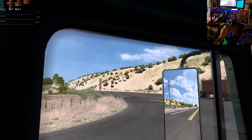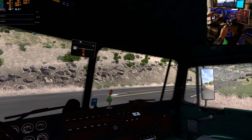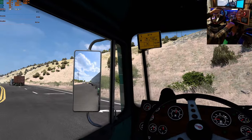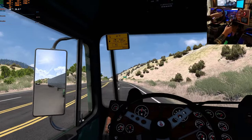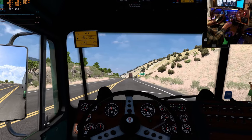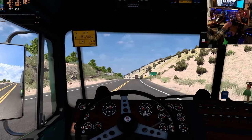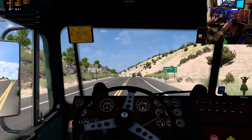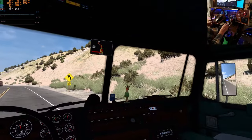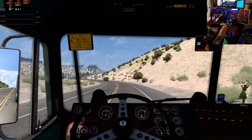Yeah, so without the spot mirrors on here, I don't know what it'd be like with a triple on it, a triple low boy. But you don't have that annoying looking mirror out the window. They're functional and they work really good, but I'm liking the look of it without them.